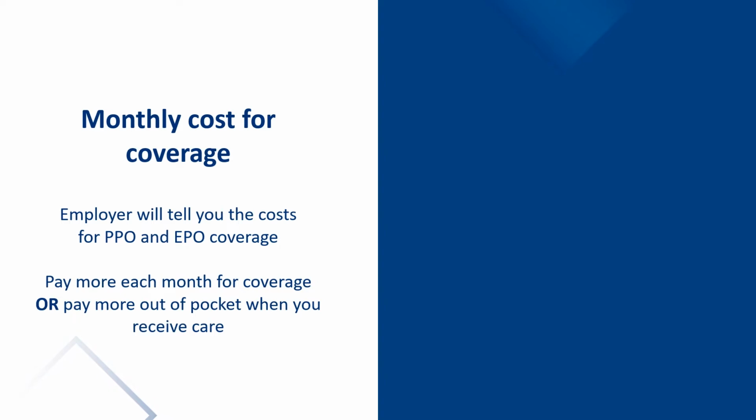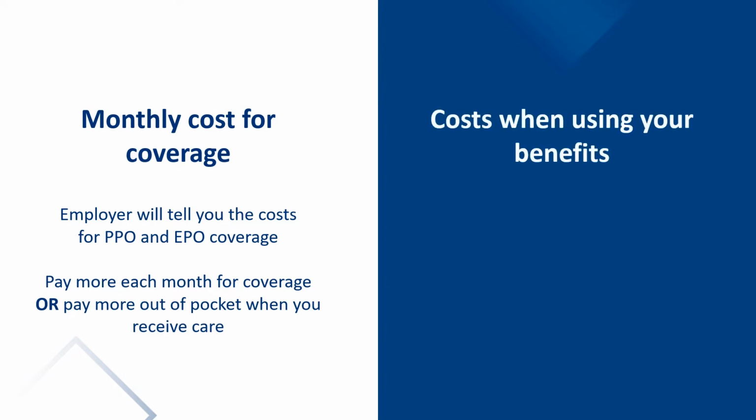Generally, when you pay more each month for coverage, you pay less out of pocket when you receive care. As you consider choosing PPO versus EPO, ask yourself whether you prefer to have more money taken out of your pay in exchange for lower costs when you visit the doctor. The other costs you need to think about are how much you will pay when you receive care. In other words, how much will you pay in the form of copays, deductibles, and coinsurance under each option.